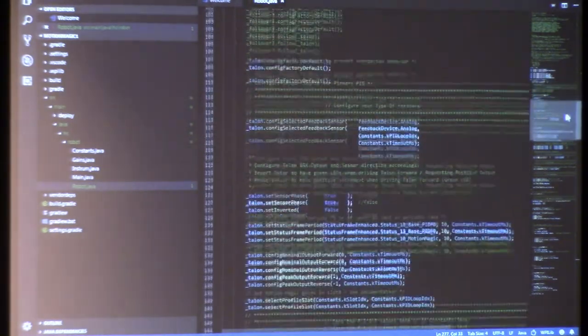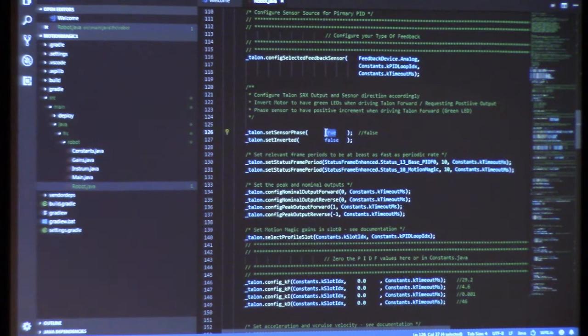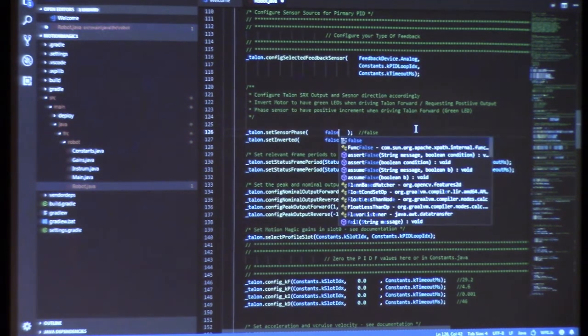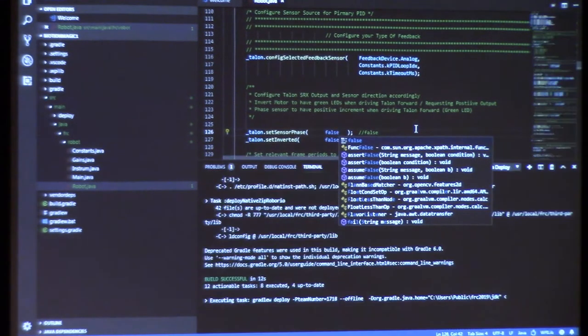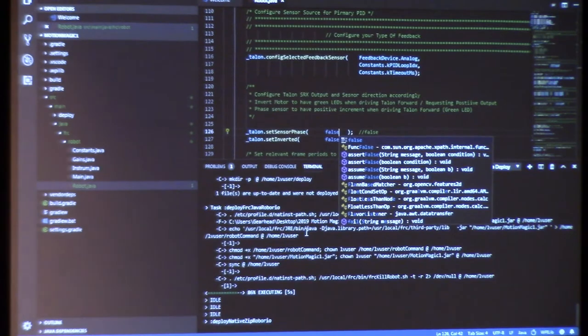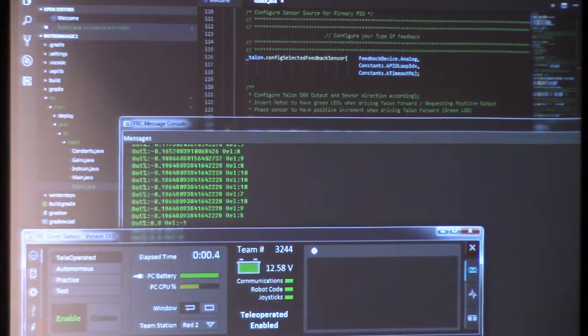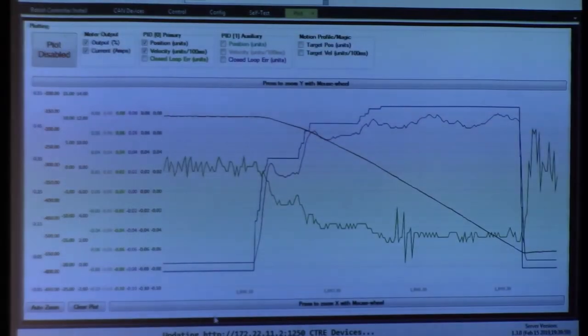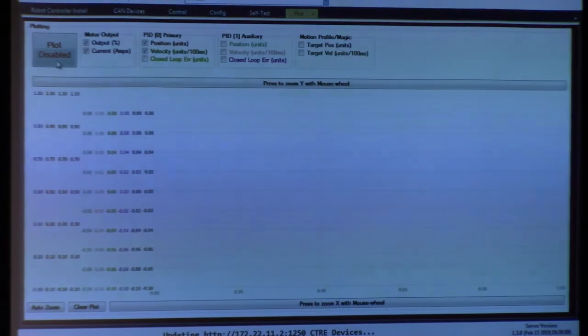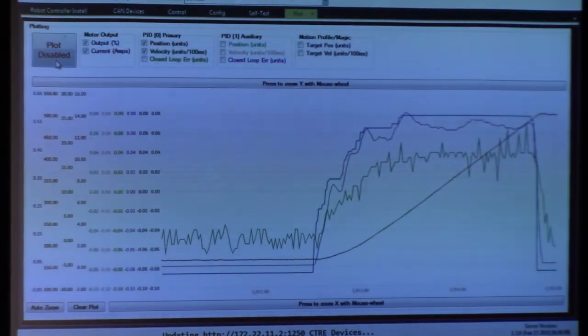So go back to our configuration right there. You can see we put a false there. There's a little note for us saying it's supposed to be false. Now, save, download the code, confirm that everything is working. Phoenix Tuner, there we go. Clear the plot. Enable the robot. And jog it all the way up to the stop, nice and slow.